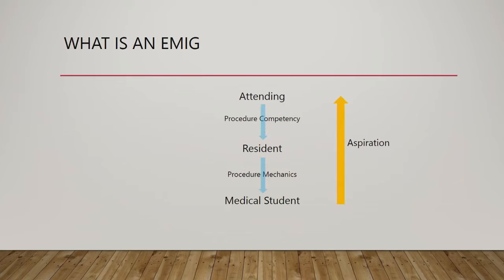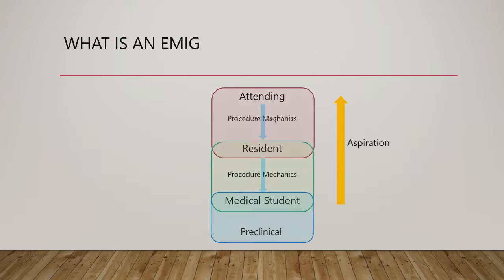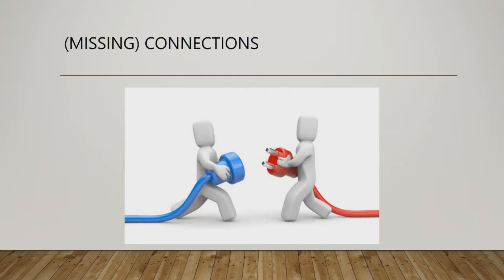And it becomes this linear progression of aspiration. You are a medical student learning from residents procedural mechanics. You're an attending teaching residents procedural competencies. And so you're bucketed into these relationships, attending to resident, resident to medical student to their preclinical years. But it's missing something. It's missing connections.